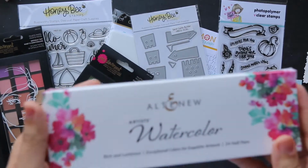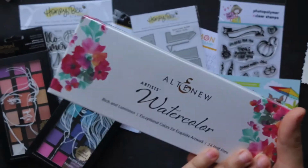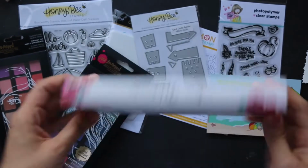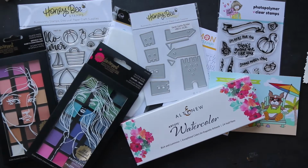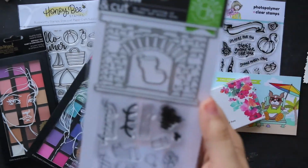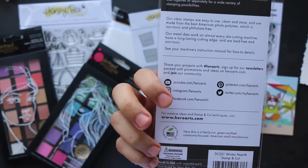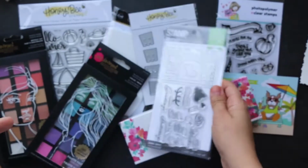Next, this beautiful watercolor from Altenew, but this is a gift from Tasneem, the owner of Altenew, a gift for Eid. Next, from Hero Arts, I have this one called Winter Wreath Stamp and Cut. I wanted it just because of this fireplace.